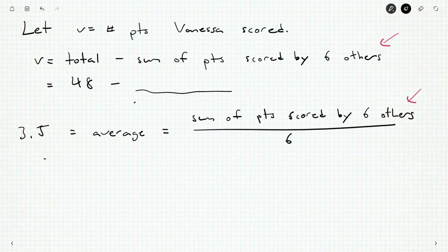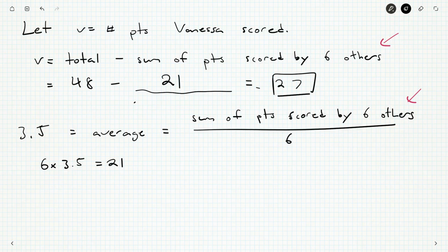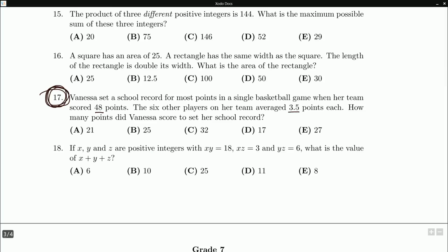So rearranging this, we can find that 6 times 3.5, or 21, if you need to, grab a calculator, that's all right. 21 is the number scored by the other 6 players. So we put that into our equation, 48 minus 21, and you're going to get 27. That's how many points Vanessa managed to score. So 27's right there at the end.